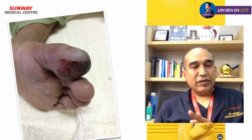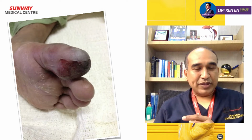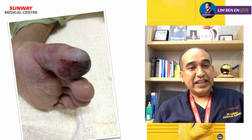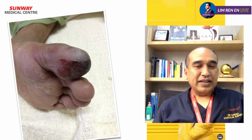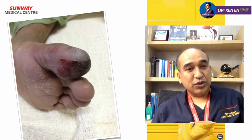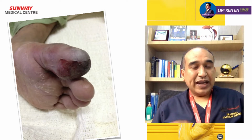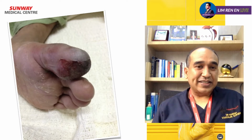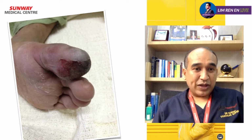So sometimes what happens is they will probably stub their toe somewhere, they'll hit something. Or another common thing is an ingrown toenail. They may have an ingrown toenail, or they may clip their toenails too much, and they don't feel pain because it's insensitive, it becomes numb. So that's one thing that happens.